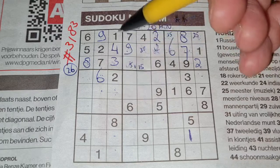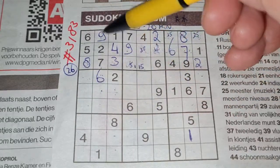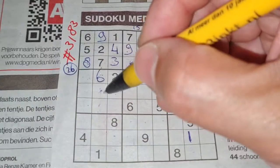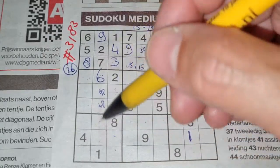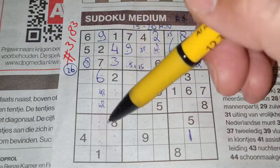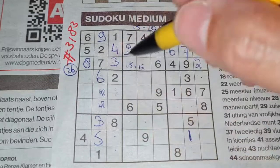We have a pair, 4 and 8 in the third column. 4 and 8 in the first column. So in the column between, the second column, the only 2 places for the 4 and 8 should be in those 2 boxes as a pair, 4 and 8. So 2 numbers left in the second column for the numbers. 3 is missing and the 5 is missing. 3 and a 5. We see here 5, no 5 there, 5 should be here, and the 3 goes there.